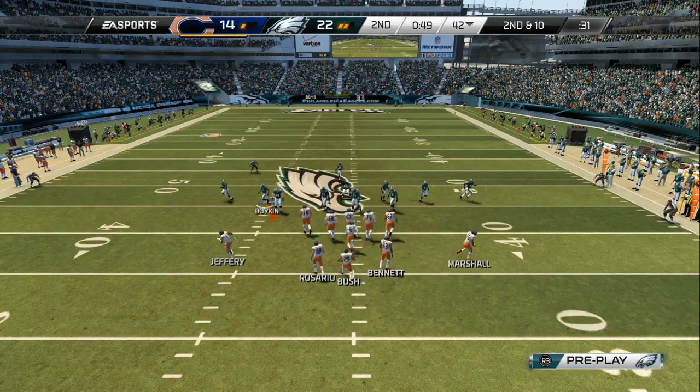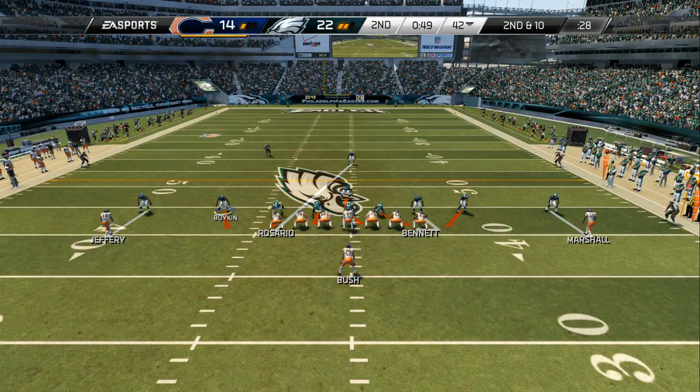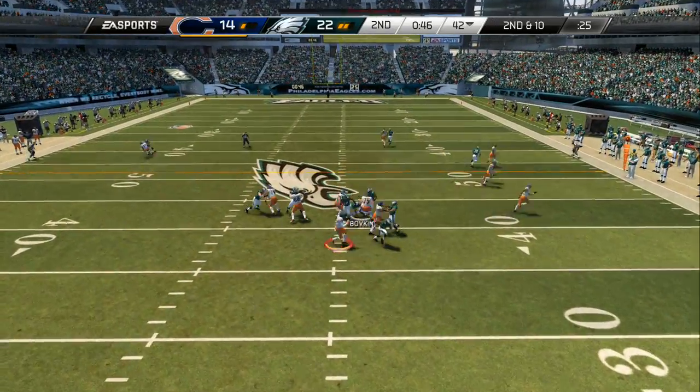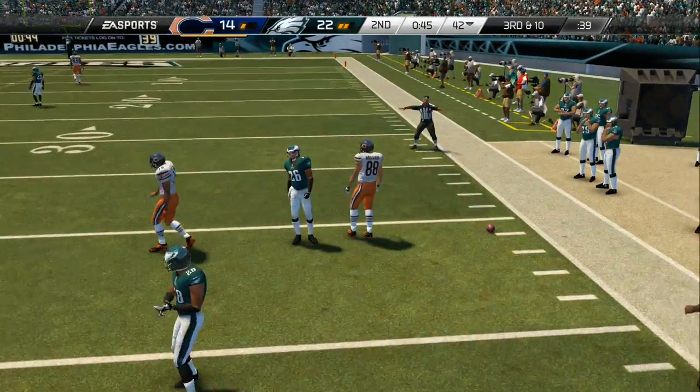Watch the safety blitz. Watch the safety blitz. It's a dime look for the defense. Four down, four down. Check 59. Mike, crash. Looking to throw. Fires it in there. Incomplete.